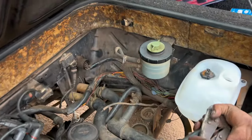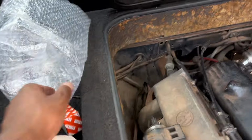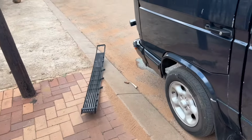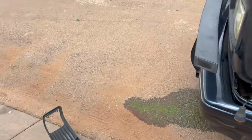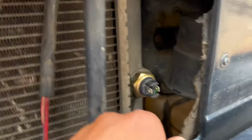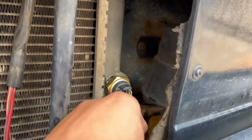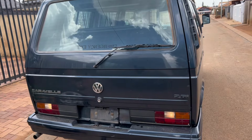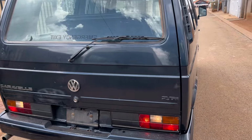So yeah, you guys, just change the fan switch. So just change this. Those horrible sounds are the cam followers, or lifter tick, as we call it in other countries. It's caused by lack of oil within the engine or bad lifters. So yeah.